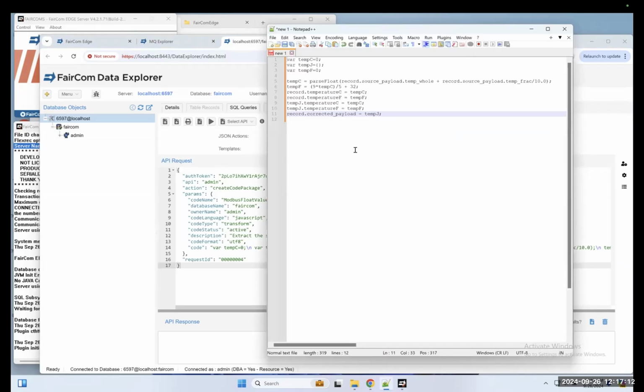You're not required to know coding. And if you wanted to do a transform and you're not comfortable with it, we're happy to help you with that. We could even write it for you if necessary. So don't stress out about that. But in this case, I'm going to take the whole part and add the fractional part divided by 10 and put that into a variable. Then I'm going to store that in two different ways. I'm going to put it into its own column in this table. And I'm also going to create a second JSON object that has the Fahrenheit and the Celsius all together. This will make sense after I show it to you.